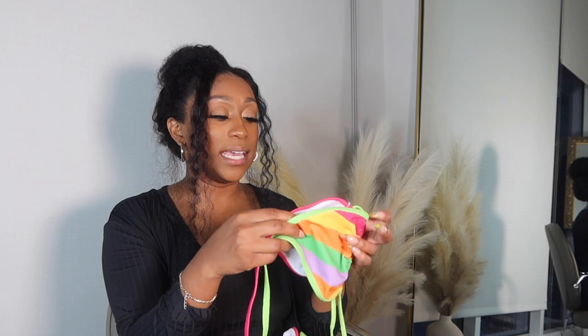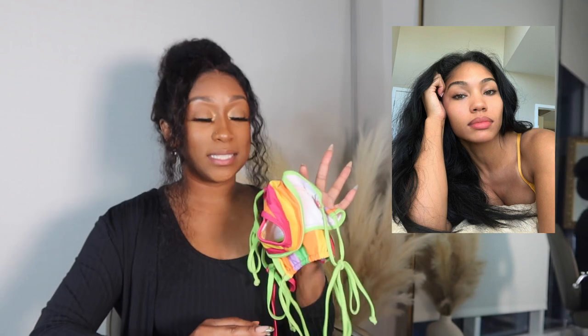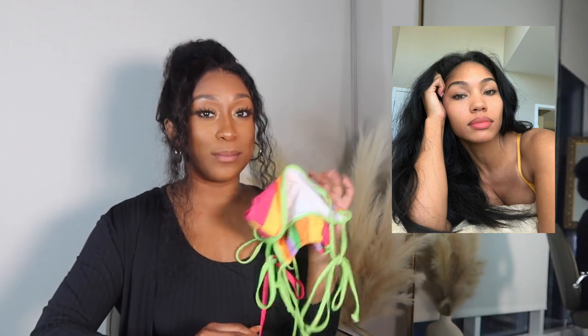Who can I see wearing this bikini? Tasting like candy. Who's 50 Cent's girlfriend? What's her name? I can't think. Hold on, let me go. Oh, Cuban Link. Duh, that's her name. I can definitely see Cuban Link rocking this bikini. You know what I'm saying? Laying next to 50, just living her best life. This is definitely giving Cuban Link. So I'm gonna call this bikini Cuban Link. Cuban Link girl, I can see you in this. This is cute, I'm loving it.